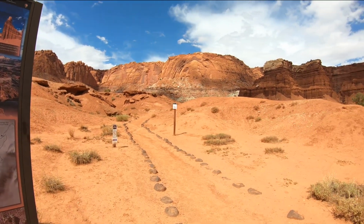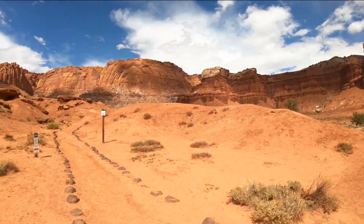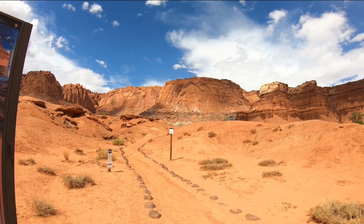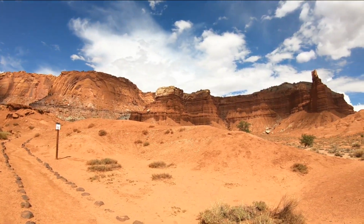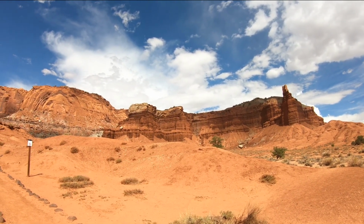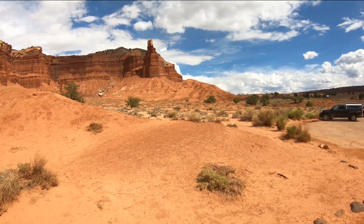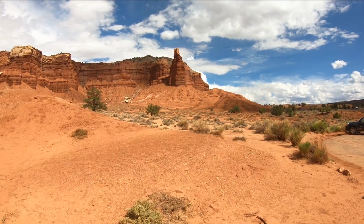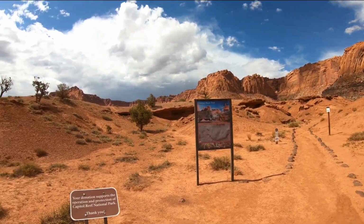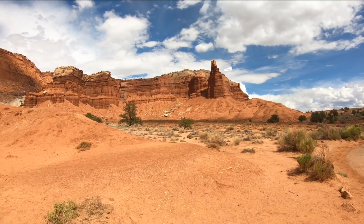So here's the trailhead for the Chimney Rock Trail, and that's it right there. The trail takes you up and you gain like a 500-foot, 600-foot elevation change, and you walk up along the rim and around, and it's a strenuous hike. They say it's like 3.5 miles round trip. So it's one of the things to do here at Capitol Reef. Very distinctive looking. Chimney Rock.